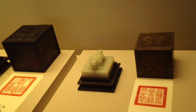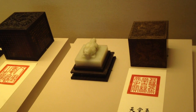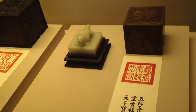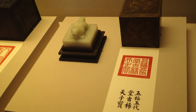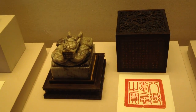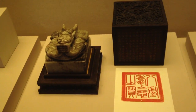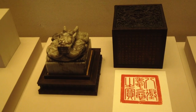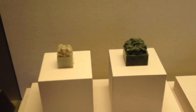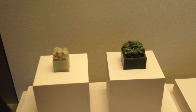Emperor Qianlong's white jade seal with double dragon knob inscribed Wu Fu Wudai Tang Gushi Tianji Bao. Green jade seal with dragon knob inscribed with Ba Cheng Maonian Ji Bao. Green jade seal and cloud knob inscribed Yuri Jiji.